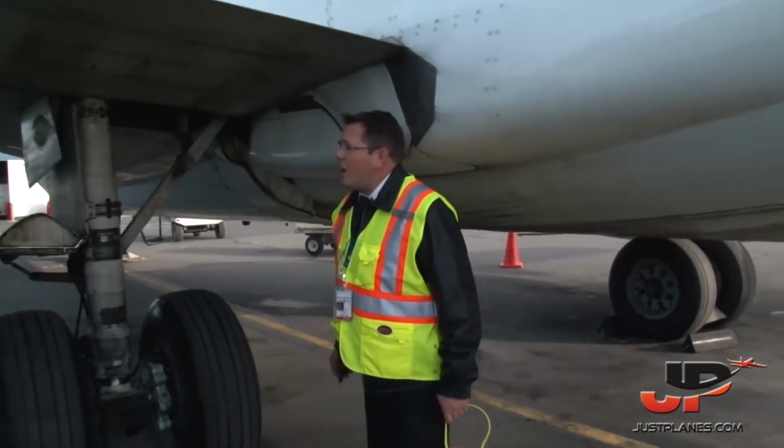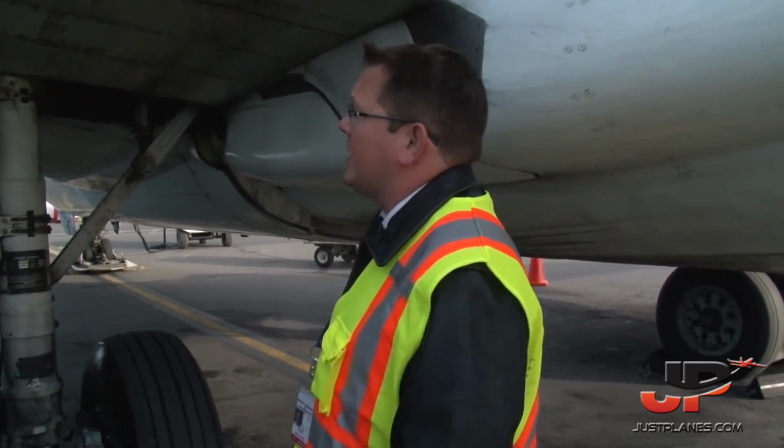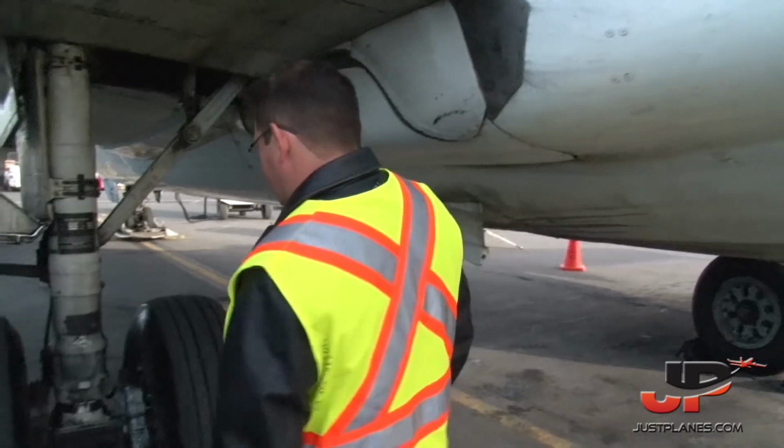So as we do the walk around of the airplane, basically for the fuselage and the wings of the airplane, I'm just checking for good condition of everything. Doesn't seem to be any dents. We haven't hit any birds. There doesn't seem to be any major streaks on the airplane. I'm going to give the tires an actual kick to make sure that they're not flat.